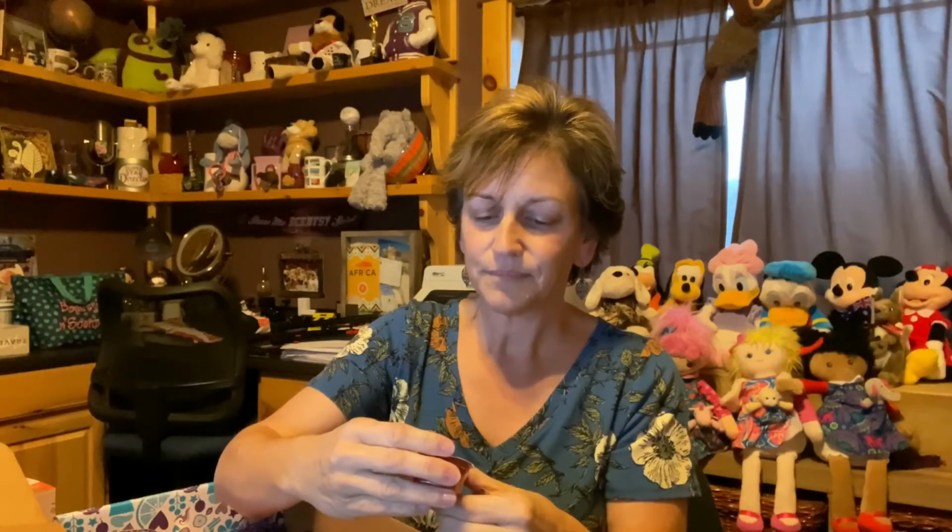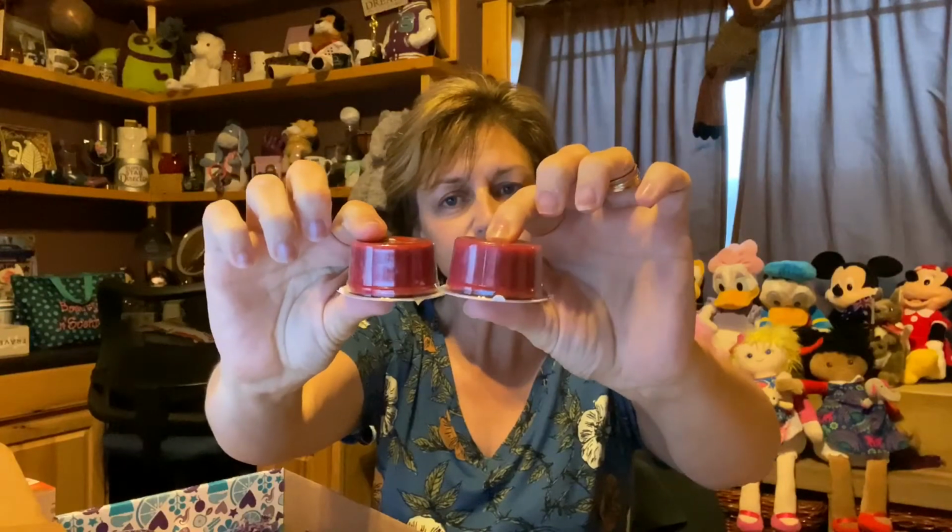Oh, that's nice. You're gonna have to wait for my Scent and Warmer of the Month video because it is part of the Scent and Warmer of the Month, and I'll have the description for it. They also gave us Blood Orange Sprite Spice. These are both almost the same color. Almost. This one's a bit more orangey.